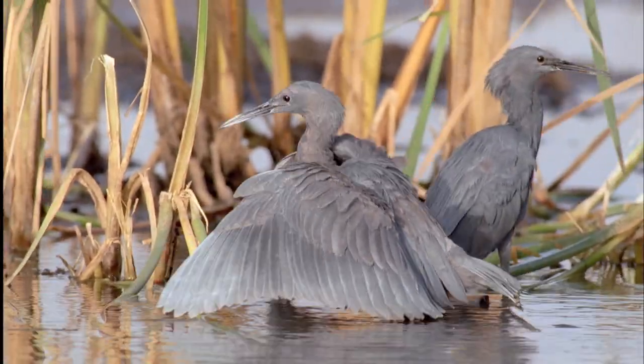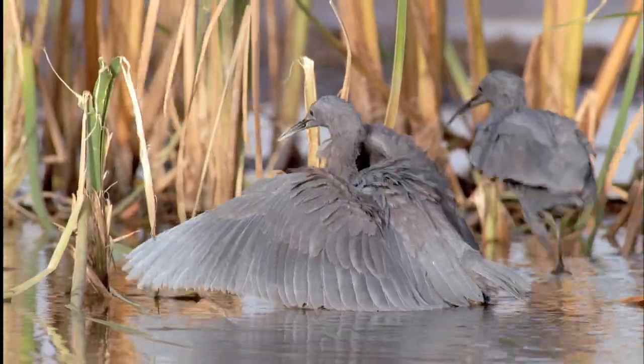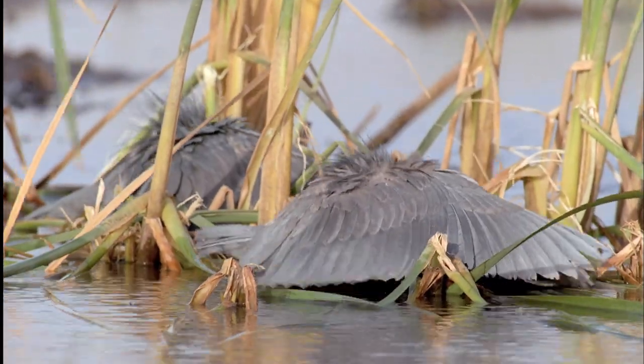Black herons jump around like ballet dancers. They hold their wings out in front of them, creating a little patch of shade, and then when a fish swims in, thinking it's a safe place to hide, the heron strikes and gets its meal.